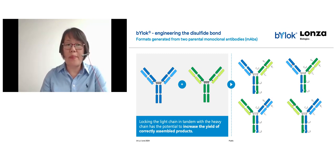Let me explain how we apply this technology. Here we have two standard antibodies. When we combine these two to create a bispecific, we can have a few combinations using knob hole and bYlok technology together. For all the cases I refer to here, we applied bYlok together with knob hole. However, there's no reason why bYlok couldn't work with other heavy chain pairing solutions. As you can see here, 4 different combinations can be generated.